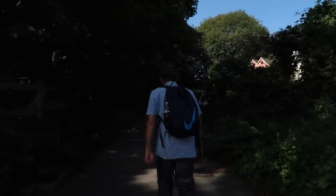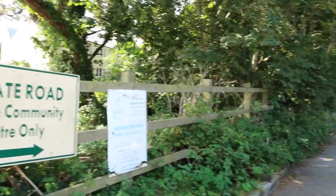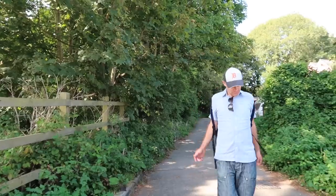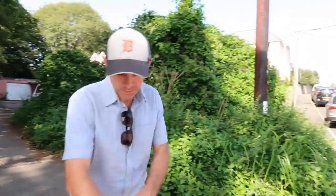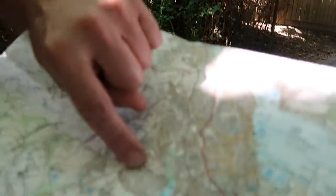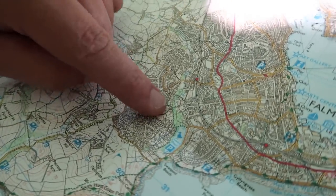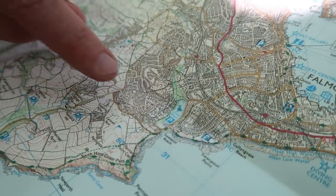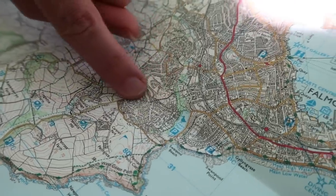Lost. Are we near Falmouth and we're lost? No, you can't go up there. It says it's a private road, Bosvale Community Centre only. So we're already consulting the ordnance survey. You are correct, because we're supposed to be coming out this path here. And I think where we are, we were at that point there, and there's another path leading that way. Yeah. We're into Bislarik. So I think we are on the right one.